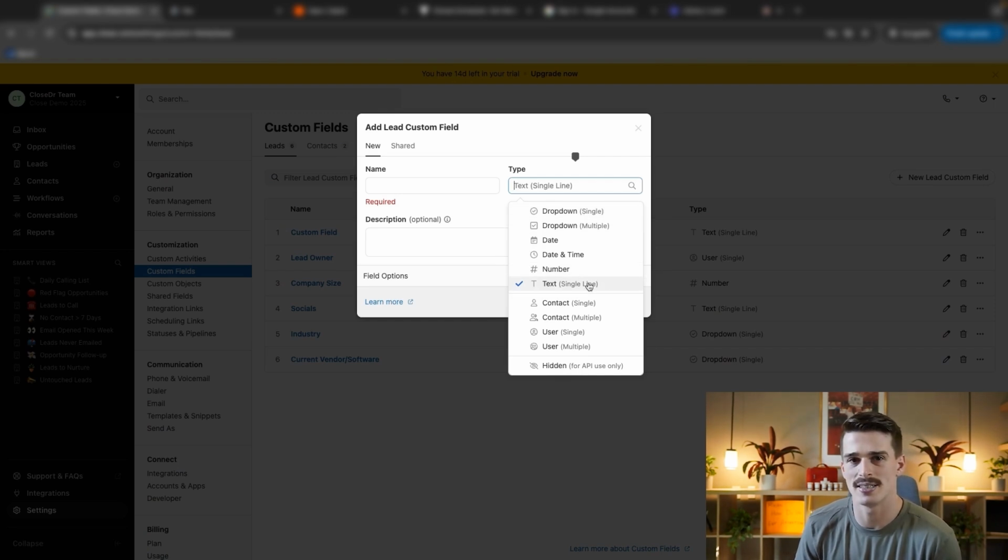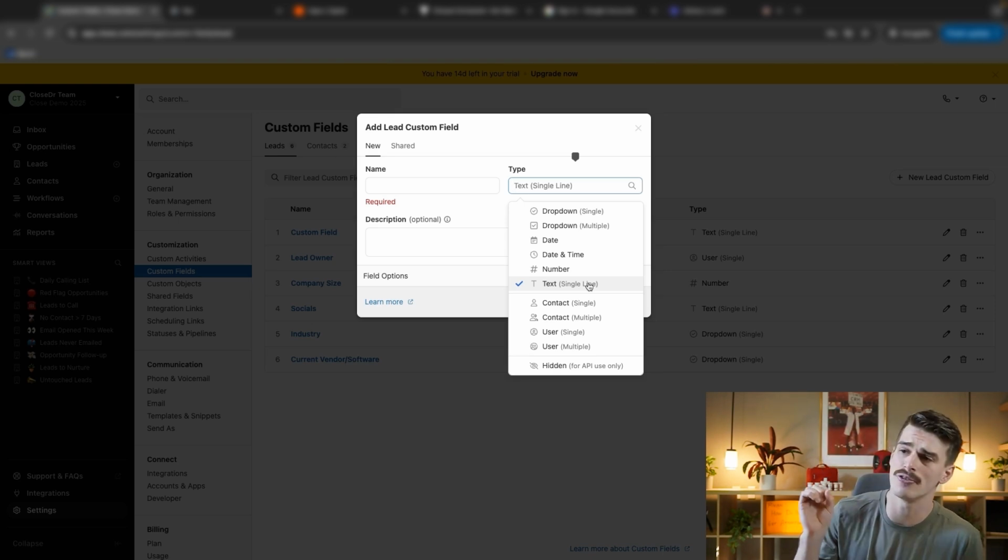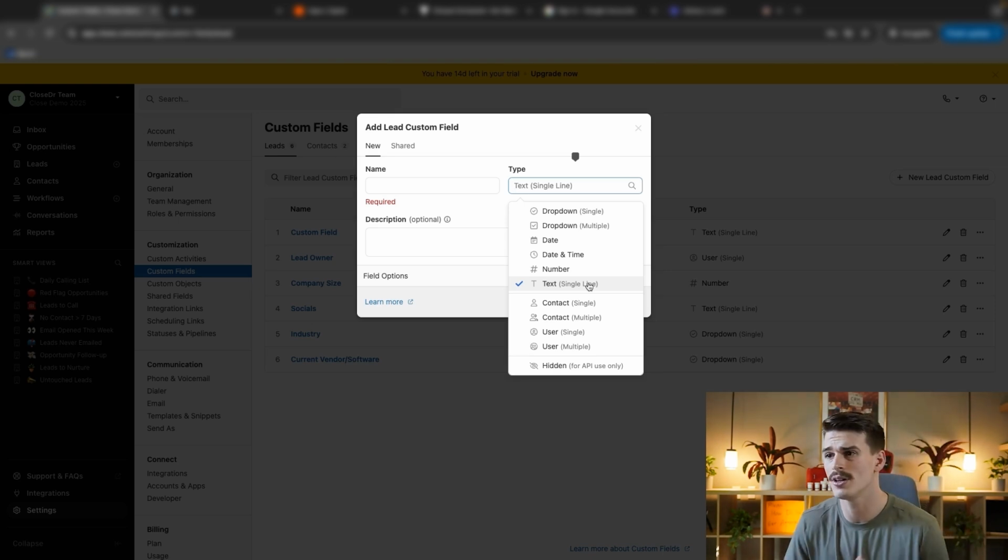If you're going to bring it in as a text field and it is a free response field, bring it in as a text. If it's just a number that you want, make sure your field in your form type is a number only field and your field in Close CRM is a number only field. You will thank yourself so much when you're trying to create filters or build automations in the future.